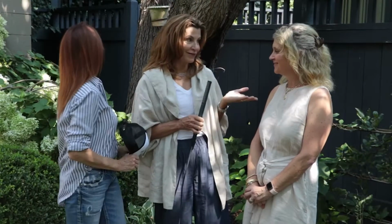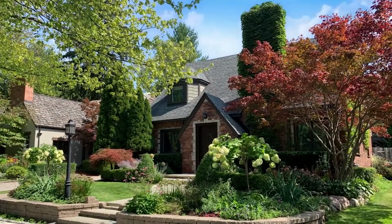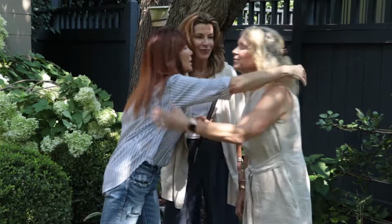Well, and here we are in your backyard. So you started this business after you bought the house in 2014. Helen found me the house, and just being in this backyard inspired me to think, how am I going to take care of all these plants? And how am I going to ever add to it or make it as beautiful as it should be? So thank you. Well, thank you.